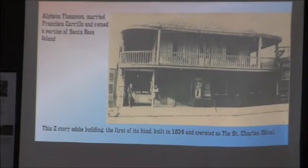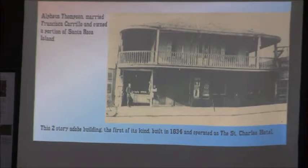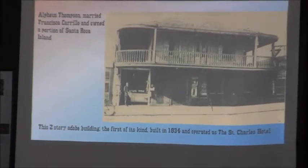One was Alphys Thompson, and he came to Santa Barbara in the early 1830s, married Francesca Carrillo of the esteemed Carrillo family, and inherited a good portion of Santa Rosa Island.